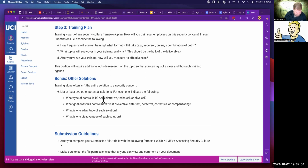If you don't remember what some of those are, either go back through the slides or just do a Google search on types of security controls and just say administrative, technical, and physical, and then hit enter, and it should come up with documents that include all kinds of security controls. These are some of the main ones, though, the administrative, technical, and physical. That's why those are the main ones that we covered in class. There just isn't enough time to cover all of the possible types of controls.